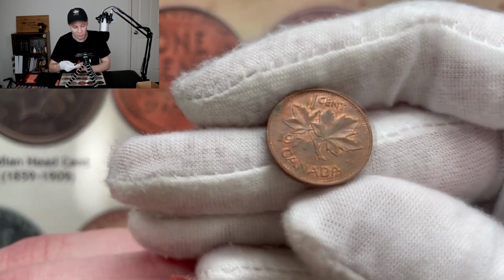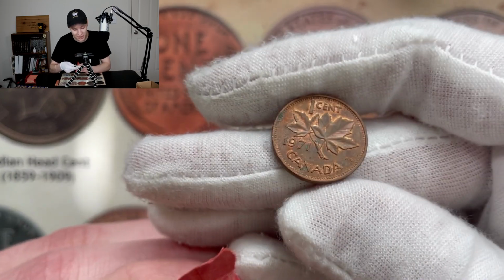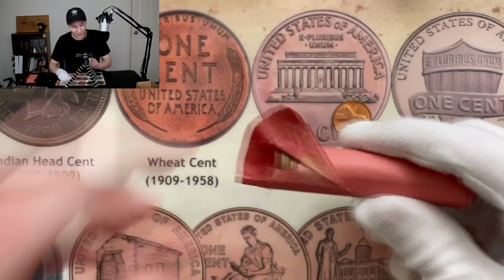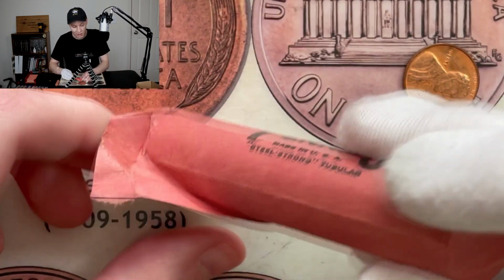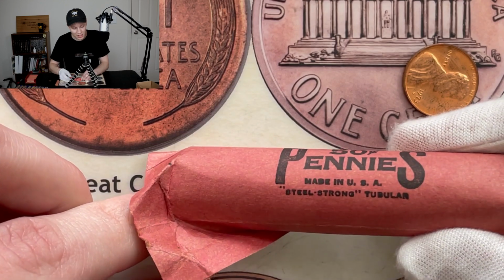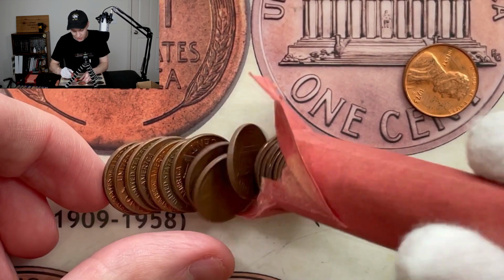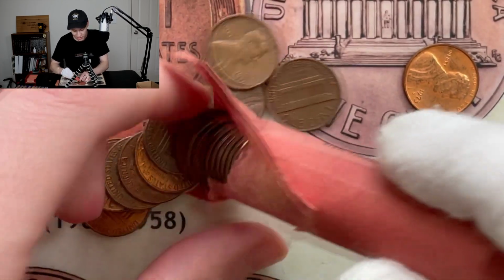Oh, I really hope there's some wheat pennies in here. Some nice older wheat pennies with some luster left on them would be awesome. That is a 1971 right there, fairly old. And take a look at that, guys. All right, let's dump them out. We'll do a zoom here so you can see what's coming out of the roll. I don't know, maybe I should preserve these rolls too. They're actually kind of cool. It says made in USA, steel strong tubular. I've never seen a roll like that before. So maybe the next few I'll try to preserve. But yeah, let's just dump them out and see what's gonna be in there.